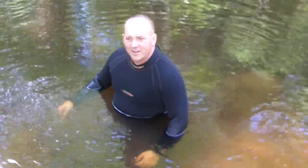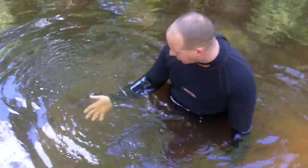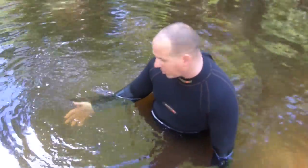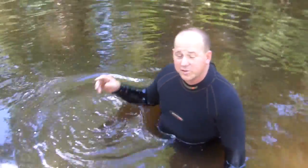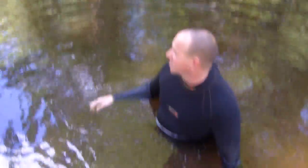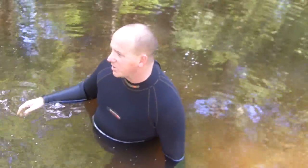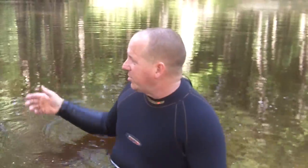All right. So how was it down there? What were the conditions? What could you see? There's not a whole lot of visibility. A couple feet maybe, if the sun is overhead. Yeah, we lost the sun, as you can tell. It's real silty. There's just a lot of silt now from the flood and everything coming downstream.